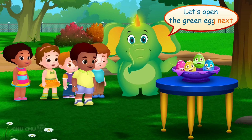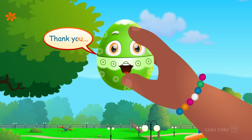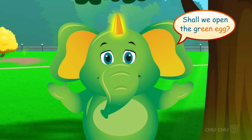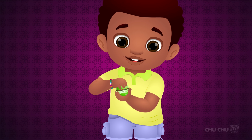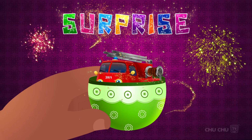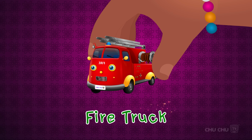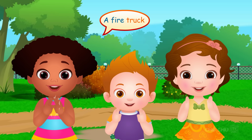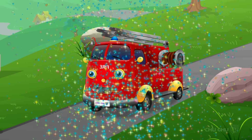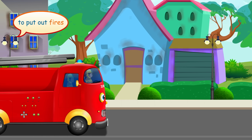Let's open the green egg next! Pick me! Thank you! Shall we open the green egg? Open! Surprise! It's a fire truck! Yay! A fire truck! The firefighter uses the fire truck to put out fires.